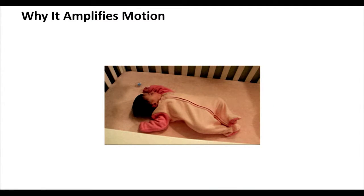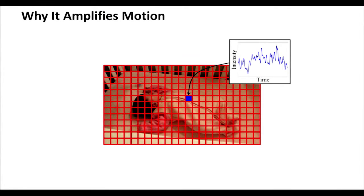So the processing I've described so far is for amplifying tiny color changes in videos. But it turns out exactly the same processing can be used to amplify small motions in videos. This is because the light that is captured by cameras changes not only if the color of the object changes, but also if the object moves. That is, by increasing the changes in intensities temporally, we can actually increase the motion spatially.